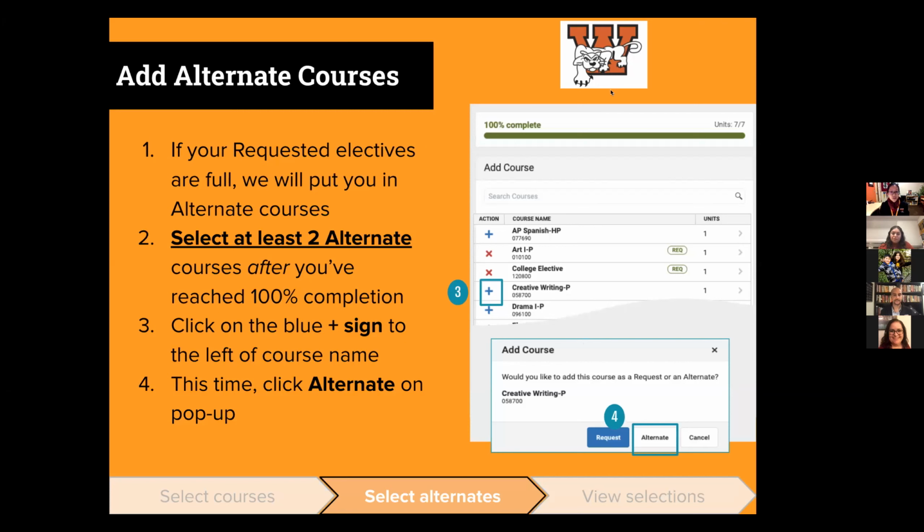After you've actually reached 100%, like what you see in this screenshot over here, 100% complete, 7 out of 7, even if that means that you've selected unscheduled courses to fill it to 100%, the next step is to select alternates. So at some point, your child may request electives, but if there is no space in these electives for a student, we would then turn to the alternate courses.